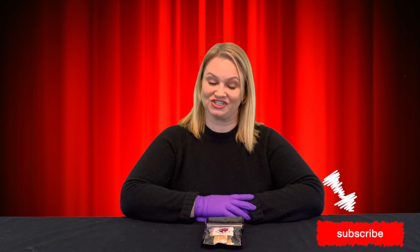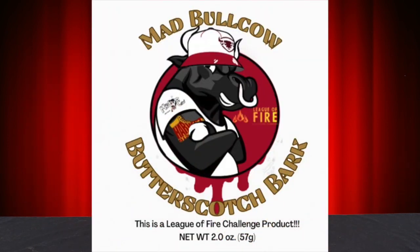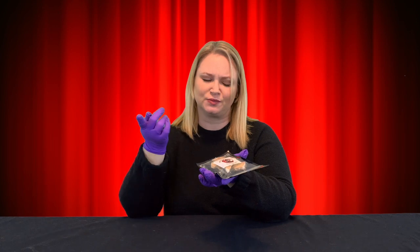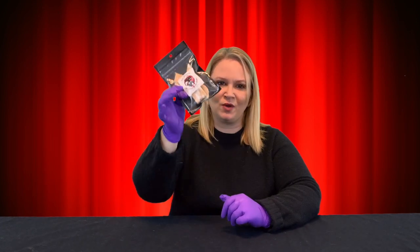On today's adventure, I'm going to be taking on another challenge. Today I have the Harvest 912 and, in collaboration with Uncle BullCow, the Mad Bullcow Butterscotch Bark Challenge. Looks pretty tasty. It is white chocolate on top of dark chocolate mixed with some super hots. I'll tell you what's in there after I get going.